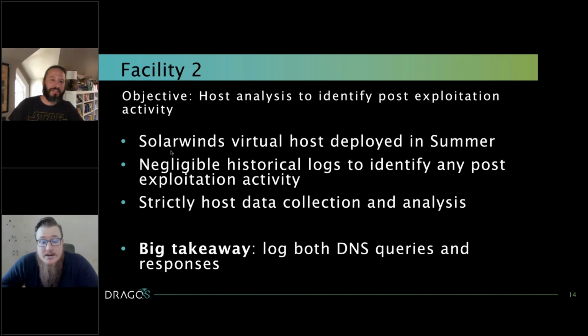Facility 2, same kind of concept. On that one, it was mostly host-based, and there's a trend here of a lot of host-based analysis in industrial environments because they don't have anything else, and so that's where the forensics goes. That is much more time intensive. It's less visibility for the systems of systems environment, and it just makes it for a very long process.